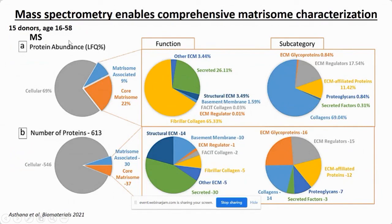This study used decellularization of the pancreas as one of their tools for enriching the matrisome, or enriching the ECM component of the tissue. But I didn't want to include too much of that because it's a lot of pie charts and a lot to look at. So I wanted to focus more on the data that they generated that's related to the pancreas matrisome, and not so much looking at this decelled material that they've generated.